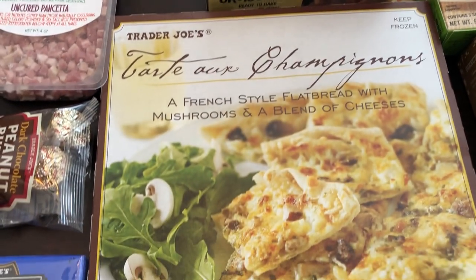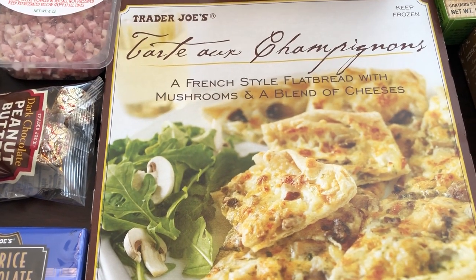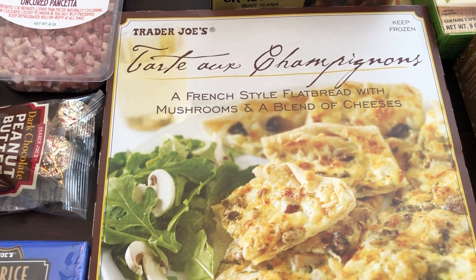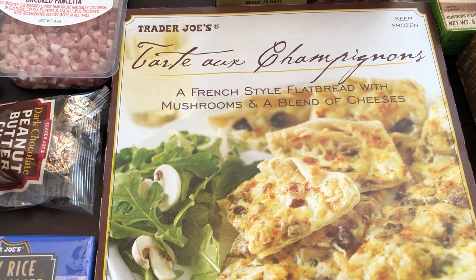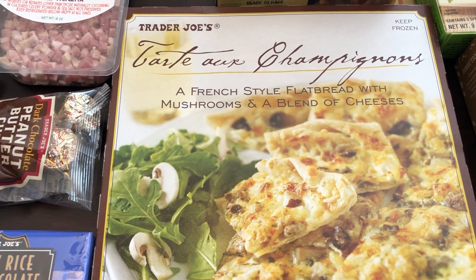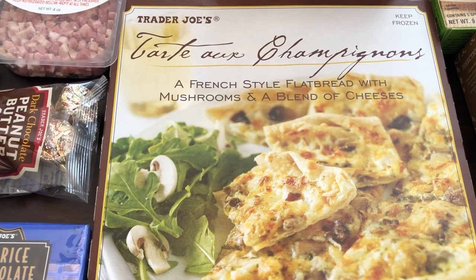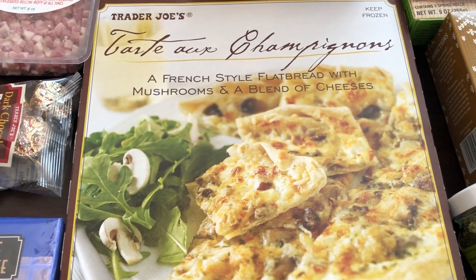I grabbed a tart and this one is mushroom and cheeses. The one that I typically buy is the one with ham. They were completely out, so I decided to give this one a try again. It's been a long time since I bought the mushroom, but we both like mushrooms, so it should be fine.